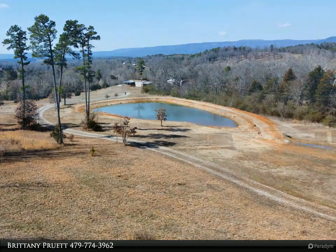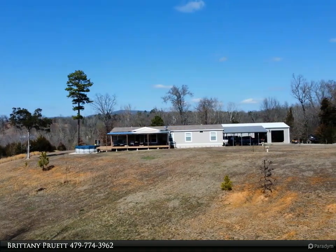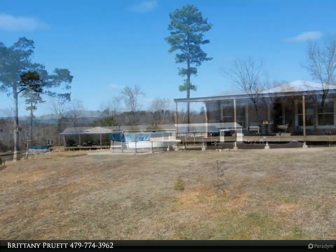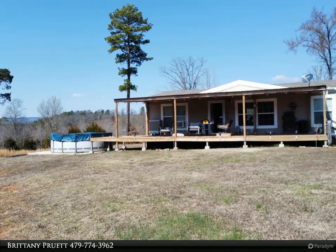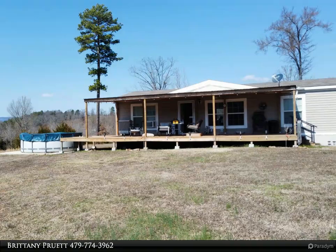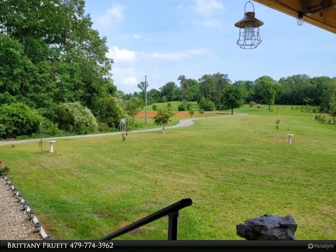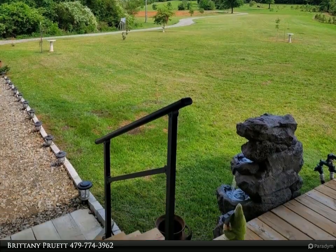Experience the epitome of tranquility in this stunning 4-bed, 3-bath 2018 double-wide mobile home nestled on 24.35 acres. Step into a world of luxury with a vast open floor plan, a chef's dream kitchen boasting custom cabinetry, and inviting vaulted ceilings. Retreat to the large master suite featuring a walk-in closet and enjoy sweeping mountain views.